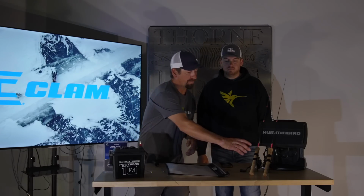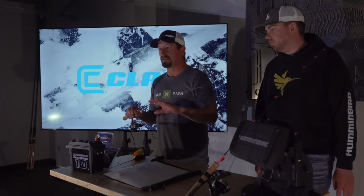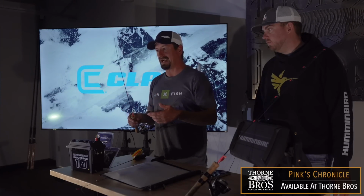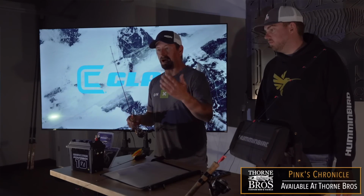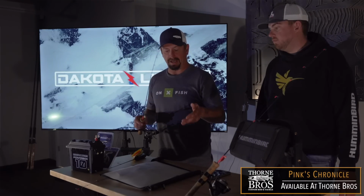So one bait we like to use is a new bait that Clam brought back this year, the Cyclo Shad. Actually, this is one of Waldo's favorites last year. But we pair that with Pink's rod and a Masago reel. I mean, it gets down quick, it's aggressive, draws fish in from a long distance because of the rattles. And then what's another one we got, Bart, that you really like?